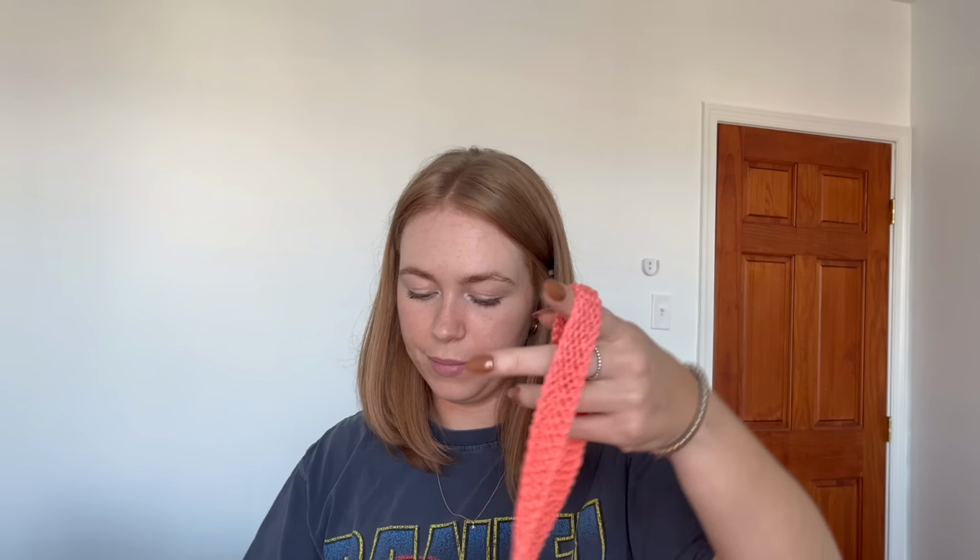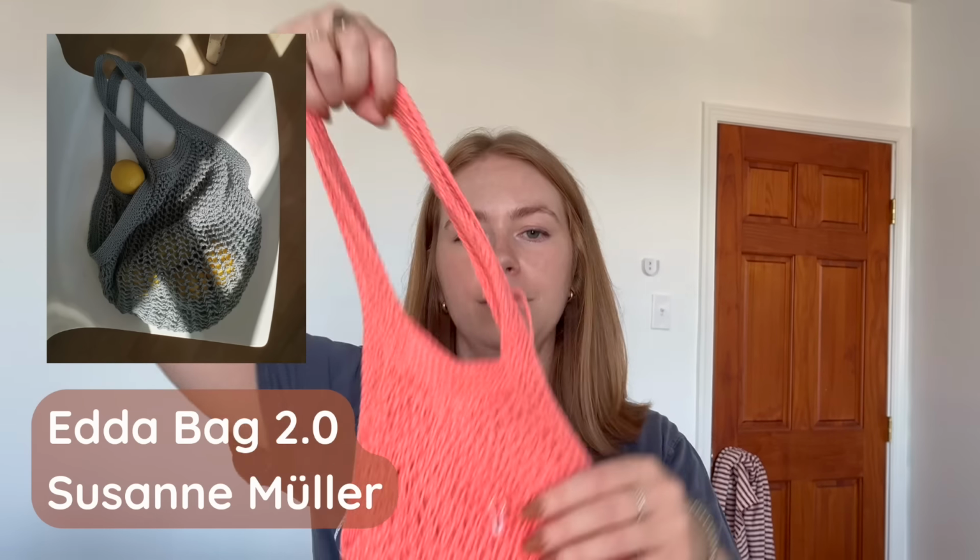Next. Okay. Oh my gosh, I didn't even cut off the ends of this. I did block it, but I didn't cut the ends off. This is my Edda Bag 2.0 by Suzanne Muller, also known as Paula Street. Let me show it to you.